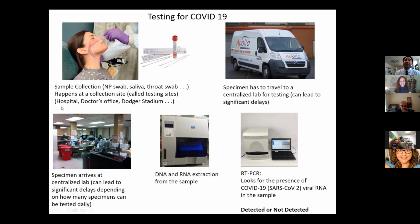Now, there are other collection schemes that are out there now, including saliva, anterior nares, so just at the end of the nose, throat swab. More than happy to answer any questions about the differences between those sample types. But ultimately, once the sample is collected, it's just the first start of the journey. The next thing that has to happen is that that sample needs to move to a centralized laboratory, a laboratory like mine at UCLA. Now, this can lead to significant delays.